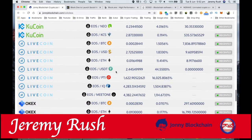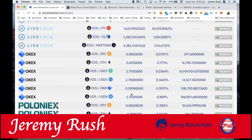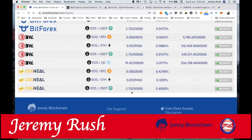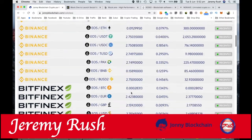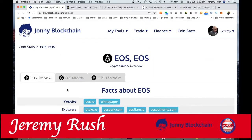As you can see there, they've all recently traded. This column down the right hand side tells you when they were last traded on that particular exchange. So there's a big market for this coin. Okay. Now, why has this come across my radar? Let's just go back over to the overview.